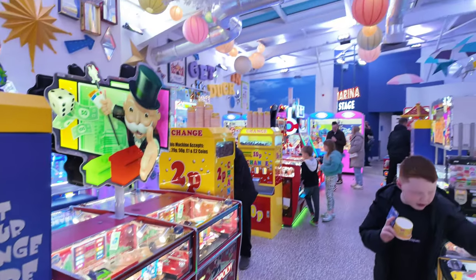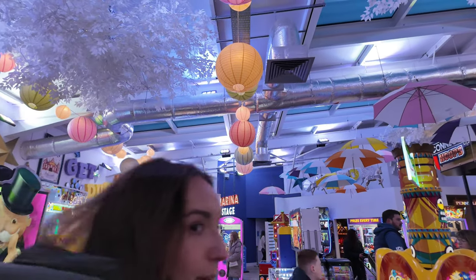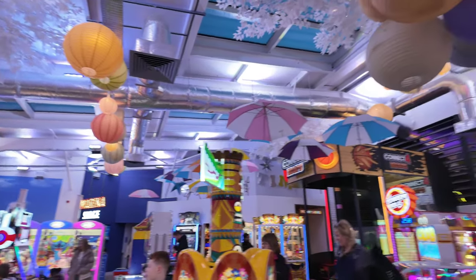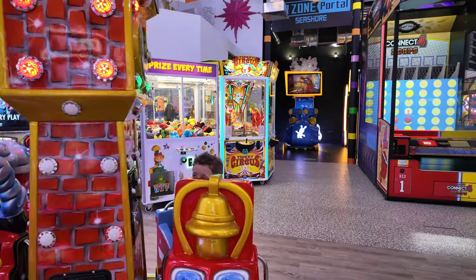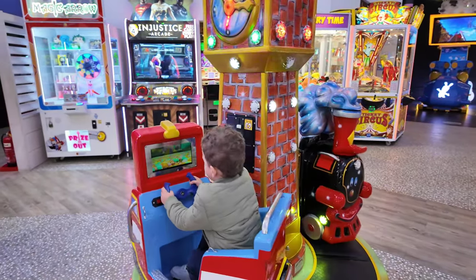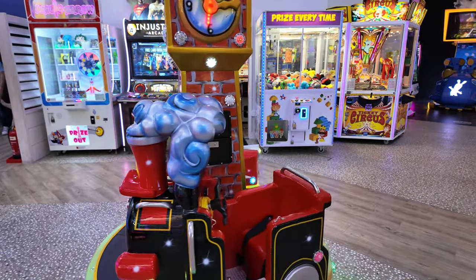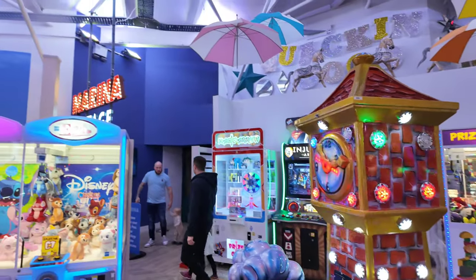And then next to the arcade you see the sign Marina Stage, that's where the bar and evening entertainment is. Here we go. Got one very happy boy. So after this little choo-choo ride, we're going to head into the Marina Stage.